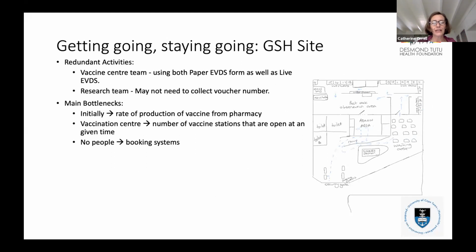And for our research team, we may not actually need to swap the vaccine for a voucher number, but because the EVDS system is new for us and we have to have some accountability as to where those vaccines have gone as researchers, up until now, we have collected that just so that we know that at some point we can go and link to a person that vaccine went in, because we are usually as researchers very well controlled, very monitored. Every activity is checked thoroughly.